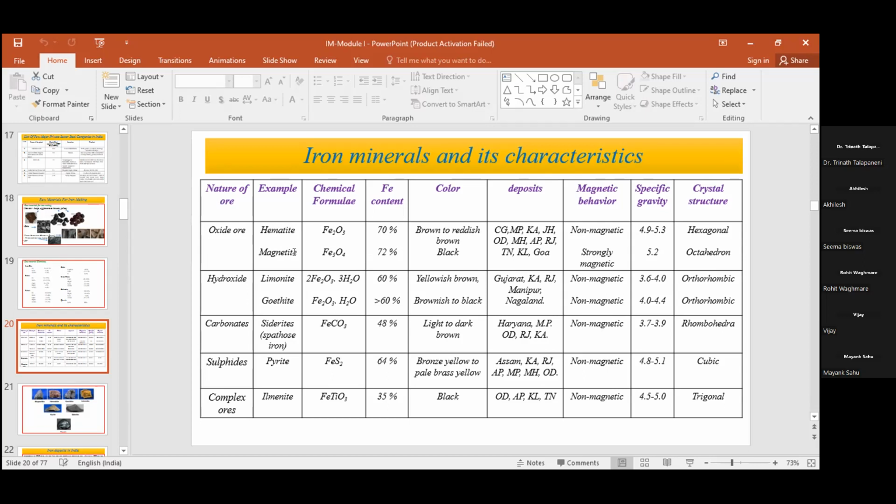We have a steel plant in Rajasthan, Bhilwara district. It is a single saw where they produce the iron pellets by using this ore.